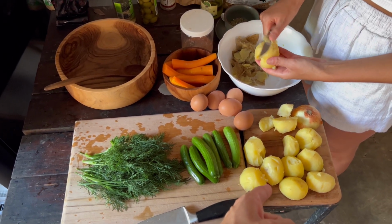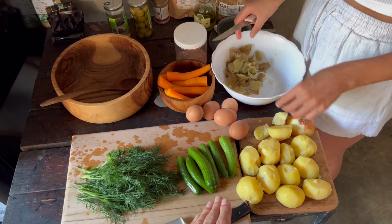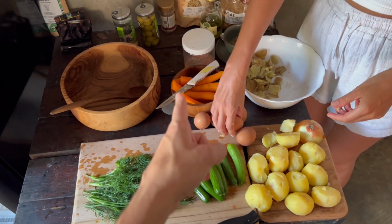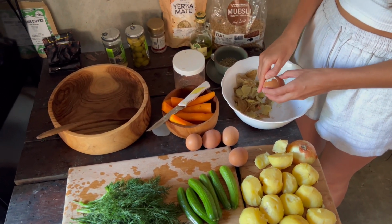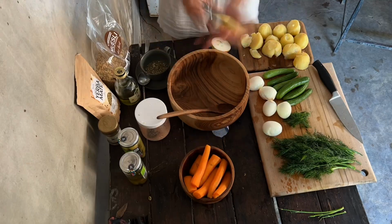Obviously potatoes, which are boiled, not to where they're mashed. They still are a little firm. And then we will chop up in small pieces. Same with onion, small pieces. Carrot is boiled also, chopped into small pieces. And obviously the hard-boiled egg here will also be chopped into small pieces.